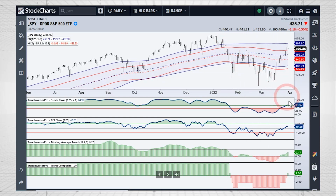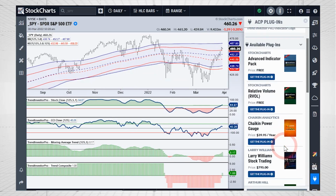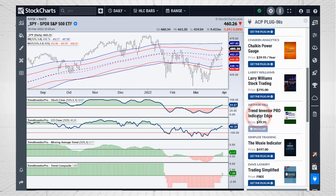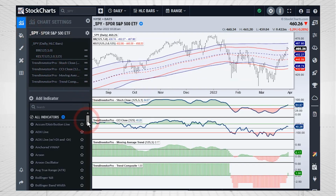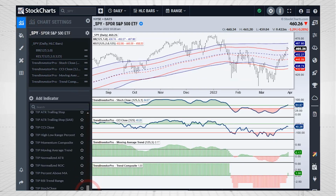And if you want to plot the trend composite, you need the Trend Investor Pro Indicator Edge plugin. So you go down to the bottom right, you click plugins, and there you can see the Trend Investor Pro Indicator Edge plugin. And then over on the far left, you can open up the chart settings and you can see at the bottom all the indicators that are available and then the individual settings for each indicator. And you can read more about that by going to the plugin page and seeing the details there.